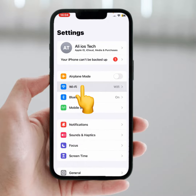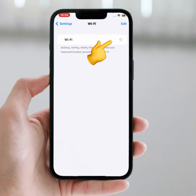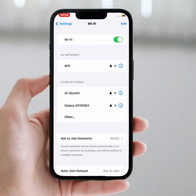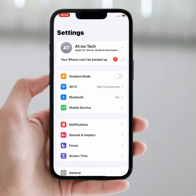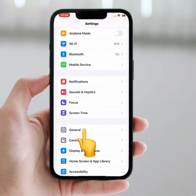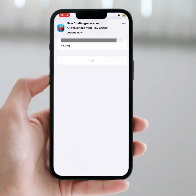then tap on Wi-Fi and make sure you are connected to a strong Wi-Fi connection. Turn off this toggle for at least 30 seconds, then turn it on, and after that check whether the problem has been fixed or not. If the problem is not fixed, then scroll down, tap on General, then tap on iPhone Storage.